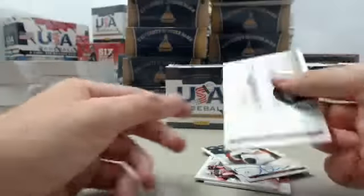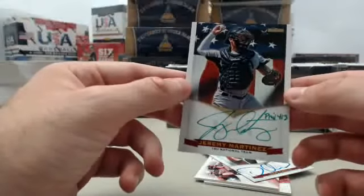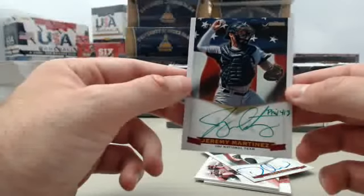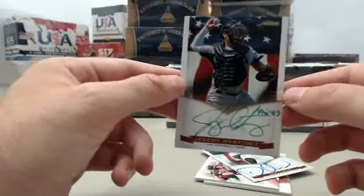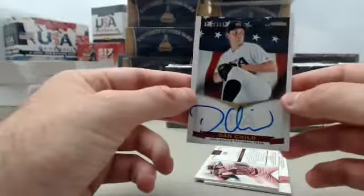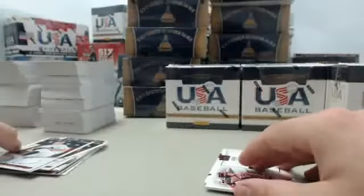And we've got a big hit, big hit, big hit. Oh, Jeremy Martinez, 18 and under national team, green autograph, number 2 of 2. Very cool card right there on Jeremy Martinez. And we finish up with a Dan Child autograph, 99 of 399.